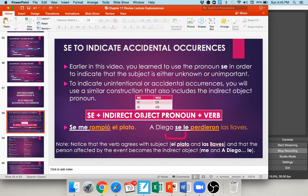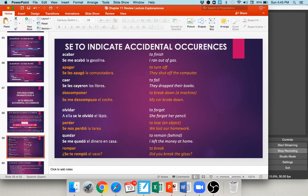Okay, so again, your indirect object pronoun, me, te, le, nos, os, or les, agrees with the person to whom the accident is happening, the subject of the sentence. Whereas the verb, in this case, agrees with the noun of the sentence, what it is that is happening in the accident, what's getting broken, in this case, the llaves. Okay, so I want to give you some common uses here.